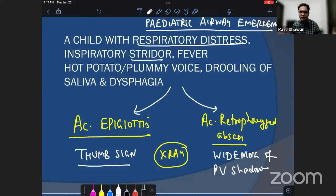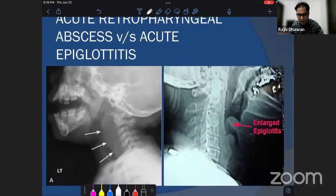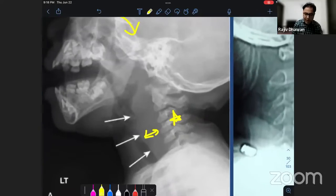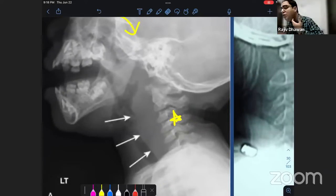Both are airway emergencies. In both, the first treatment is airway management. But how would you differentiate the question on the X-ray? Please see the X-ray. This is the acute retropharyngeal abscess. This is the vertebra. In front of the vertebra, can you see the widening of the pre-vertebral shadow? This is the abscess. Retropharyngeal means behind the pharynx, and behind the pharynx is the vertebra. So behind the pharynx and in front of the vertebra, this is the abscess.